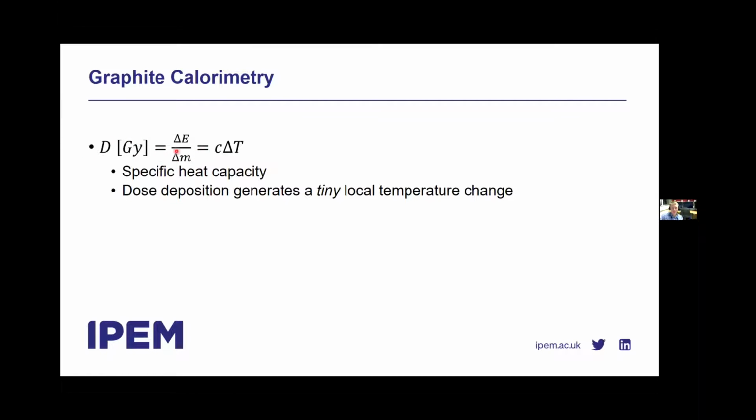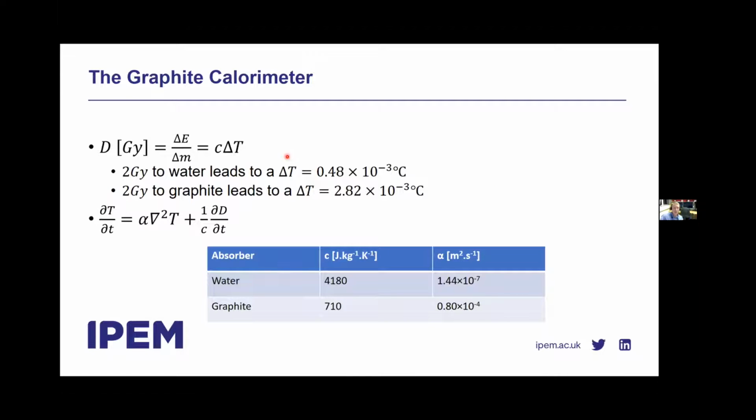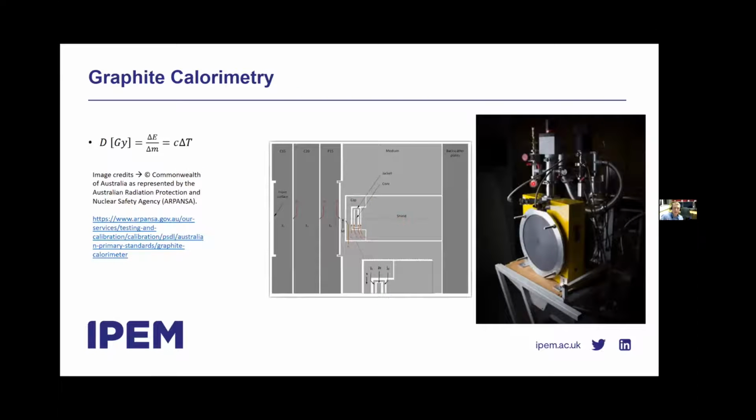Calorimetry basically says that the dose, or the energy absorbed per unit mass, is related to the temperature change of the material, and the constant of proportionality is the specific heat capacity. So dose deposition generates a tiny local temperature change in our absorber. Now, I'm actually going to skip over this, but this slide is basically telling you that we need to use graphite because the temperature change when water is the absorber volume is just too small. It's only slightly bigger for graphite, but it gives us a chance to at least measure it. This is a photo of a graphite calorimeter.